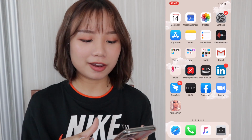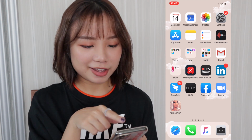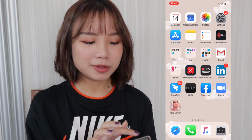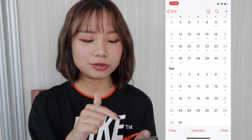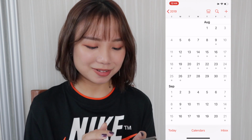So this is my home screen. Usually if I use an app a lot, I don't put it into folders. At the top I have Calendar and Google Calendar, so I use both of them. For Calendar, I like using it a lot, but on the phone they only show you dots as your events, so you have to click in to see your individual events. This was when I was still in school.